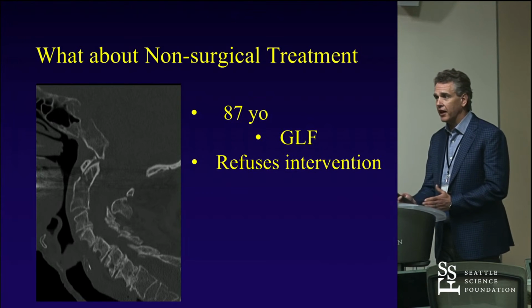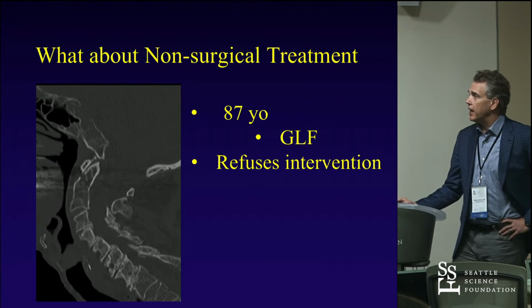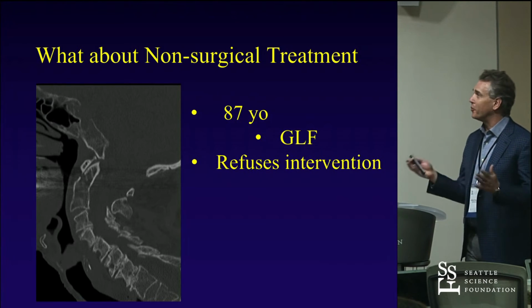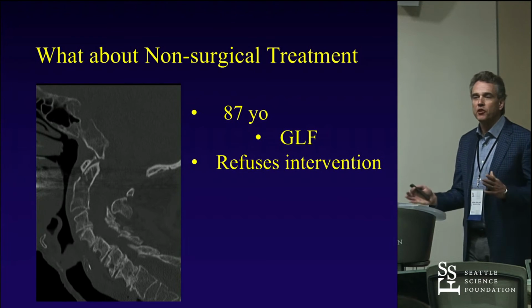Okay, you're getting into your late 80s and your 90s and you're still trying to be active, and you fall down and you have an odontoid fracture. This is a lady who is a matriarch of the Salt Lake Valley. I've had more phone calls about this patient than all my other patients combined in 20 years of practice. She had a ground level fall and had this type 2 odontoid fracture and absolutely refused intervention.